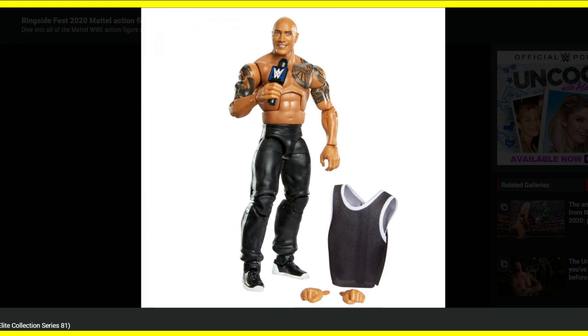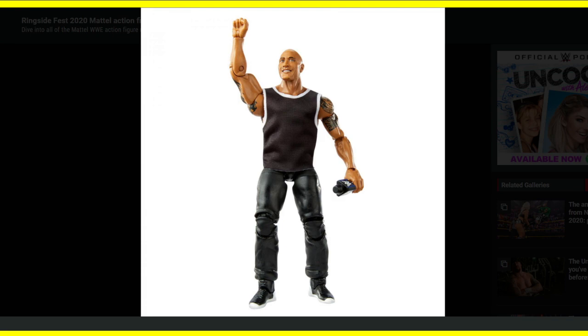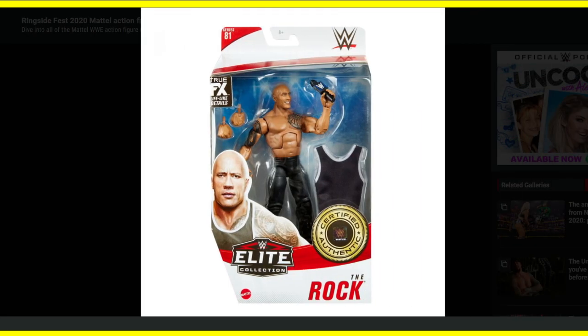This is, I mean, really cool. This is The Rock with his updated tattoos. So that looks absolutely awesome. Vest top and little microphone as well. There he is with his vest top on. So, yeah, very, very cool. Certified Authentic slapped on the front there. And that is True FX.